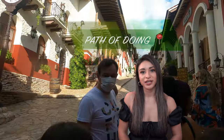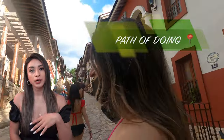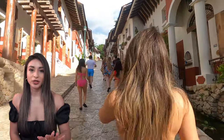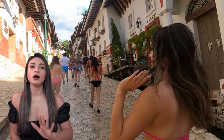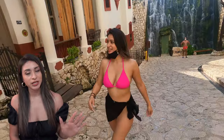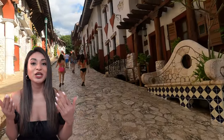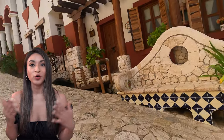Our first activity once arriving at Xcaret is the Path of Doing. And this is where you walk under the waterfall that first welcomes you to town. And this is a place where the laws of physics and logic do not apply. While walking through this town, you have to try to just not fall the entire time because you really don't know if you're climbing down or descending up.